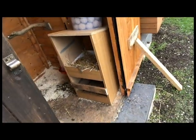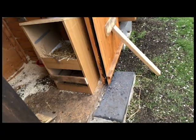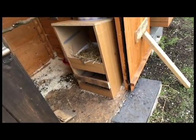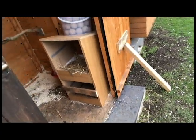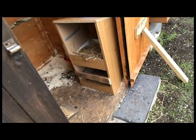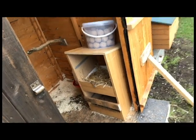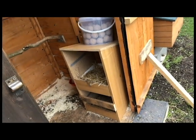I shut off the bottom nesting box because it was breaking my back. Every time I had to climb down to the floor, I've had a couple of strokes and getting up and down was difficult. So I thought, well, they're only using one nest, and of course they were using the bottom one, so I've shut that one off, and now they can only use the top nest, and all the eggs get laid in there, no problem at all.